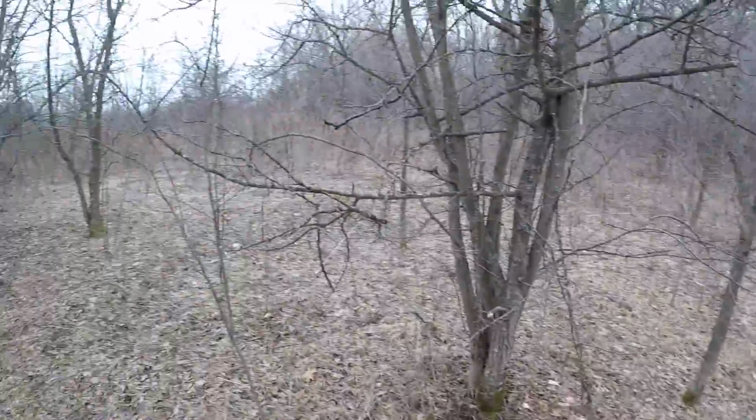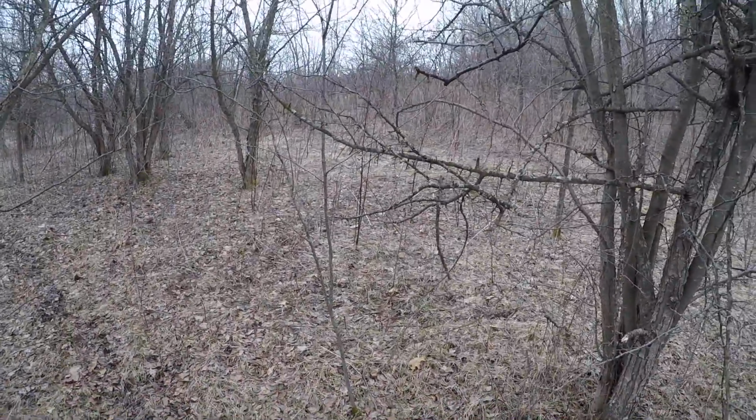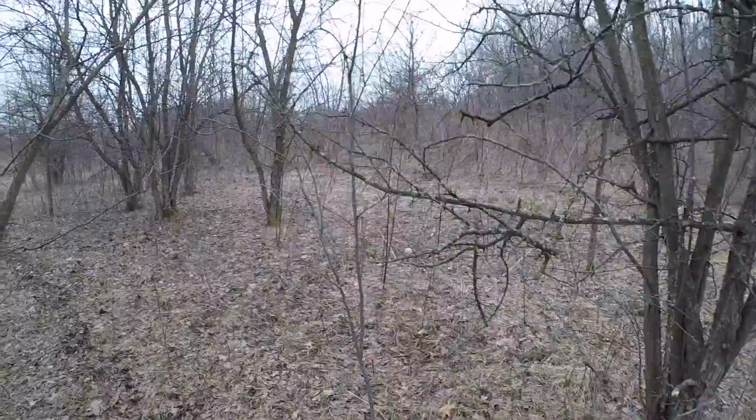I'm still in the horse pasture. I'm just about out now. And then I'm gonna cruise down and check that bedding area. So we'll go see what we got there.